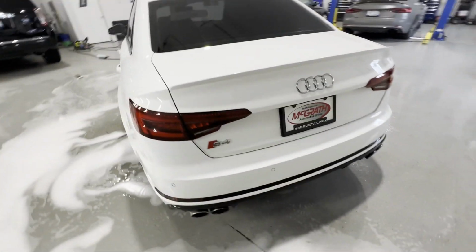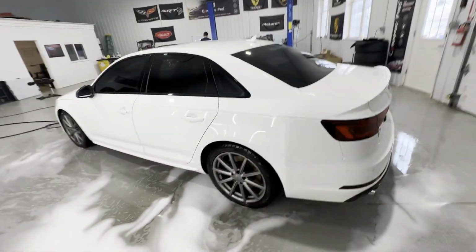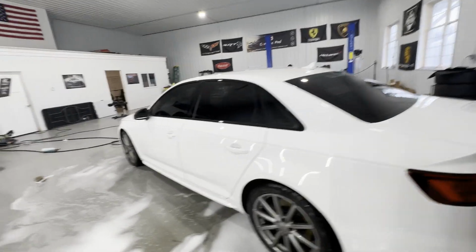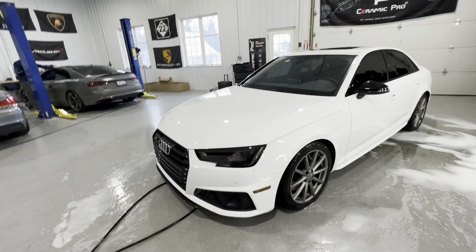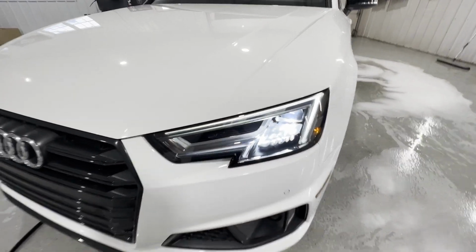Brand new look. Hit the interior while I was here. Didn't film any of that because it's boring. Nobody wants to see it. I love this white when it's clean, man. It just looks so nice. If you guys want headlight PPF, let me know. I can ship some to you. I think it looks pretty sick and it's protective.